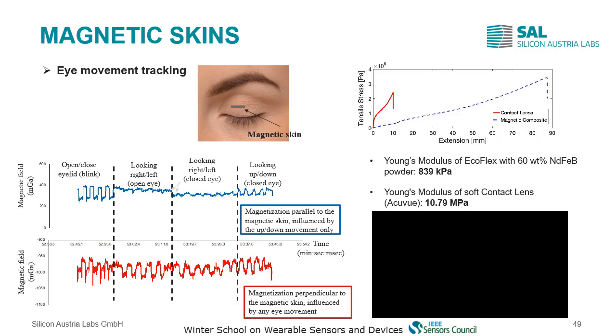And then we monitor the magnetic field from this magnetic skin, and we can easily distinguish whether the eye is open or closed. We can therefore see the blink of the eye, but because the eyeball is not spherical but has a certain curvature, as the eye rotates, the magnetic skin comes further forward or backward, and therefore we can also see whether someone looks left or right. We see here the signals that come from magnetic field sensitivity in 2 different directions, and we can distinguish now looking up or down, looking left or right.